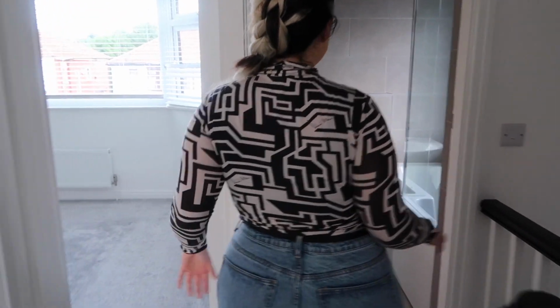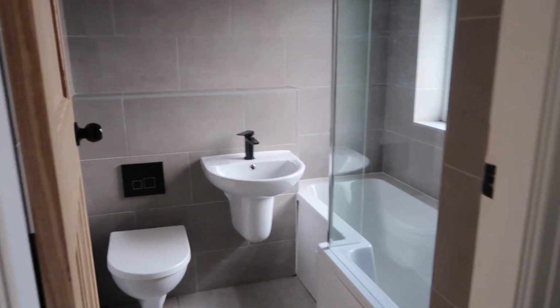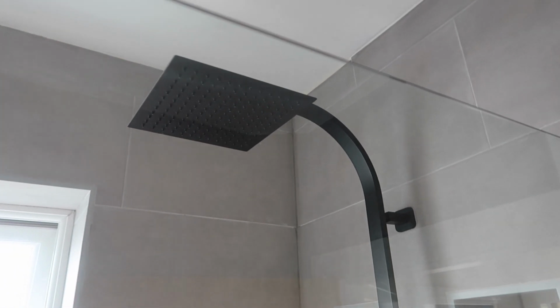And then I'm not going to go in this because it's quite small, but this is our bathroom. I really like how they've decorated it. I like how they've done the tiles all the way to the ceiling, and I also quite like the black fittings, and it's got a really nice rainfall shower. Yes, waterfall. Perfect.